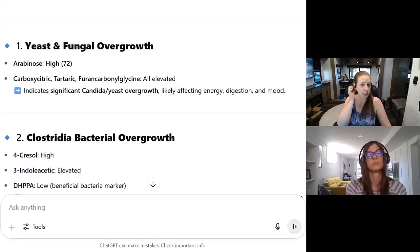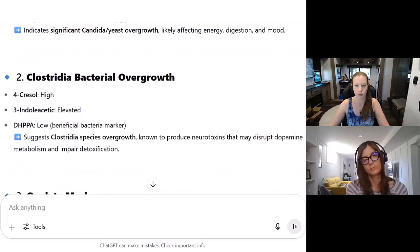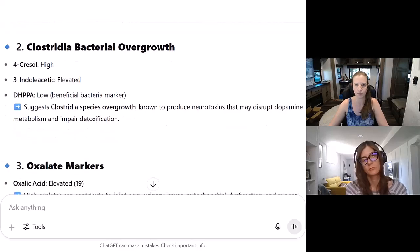Now, it just completely skips over this next section of bacterial markers. And number 10 is quite high in my opinion, so is number 11. Number 12 could be a little bit lower, and I'd say number 13 looks fine. This would also indicate this person not only has yeast and fungal issues, they also have SIBO. And ChatGPT thought all of these markers were totally fine, which I 100% disagree with.